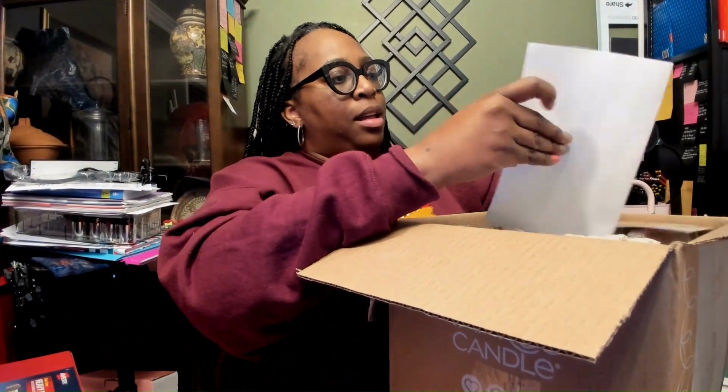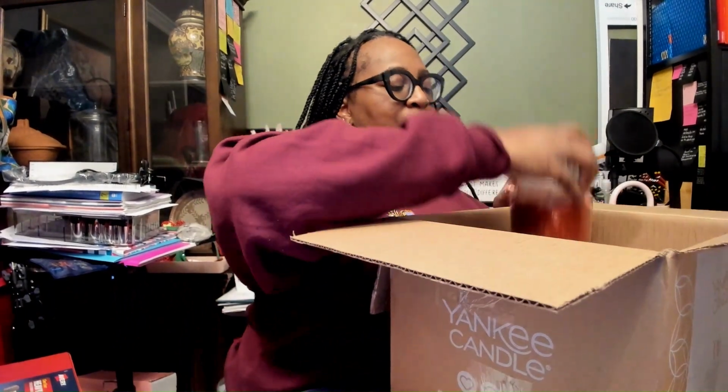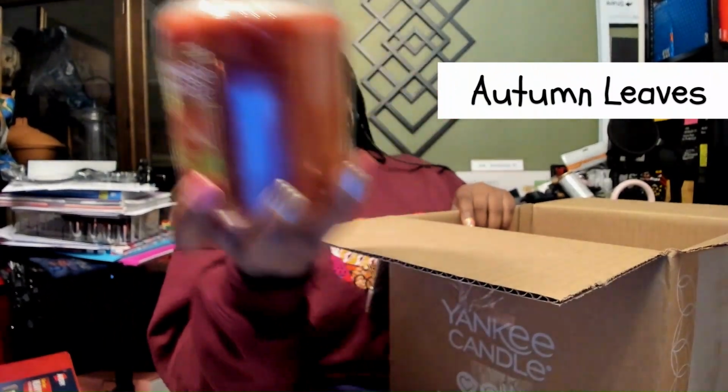All right, so this is the fourth box of the shipment that should have come last week. I forgot all about it. I actually can't remember what I ordered. So let's go ahead and see. With this, oh, these are some wonderful, wonderful scents. Okay. Four items. I ordered Autumn Leaves. Another glorious scent from Yankee Candle. Woo, it smells so delicious as well.